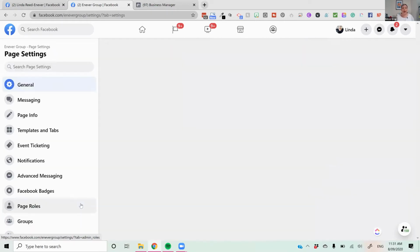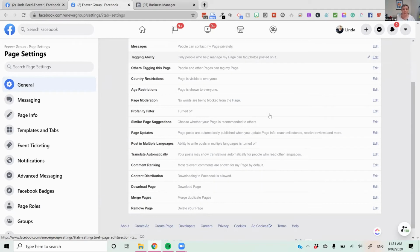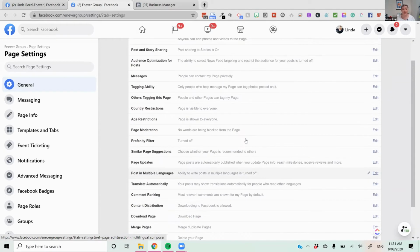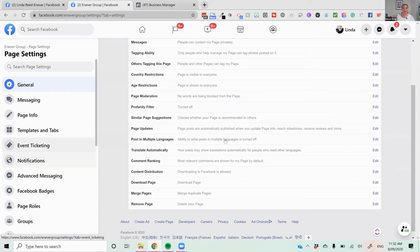Your settings for your page is now here. Now what you'll notice is the settings look like classic. And that is because Facebook are yet to move this across to the new settings. And this is where we do get a few of the glitches, but it's still where you will find your page tab settings, all the information in there, merging a page, downloading the page's details, the comment rankings, all of that stuff is inside this area here. And that's where you'll find that stuff from there.